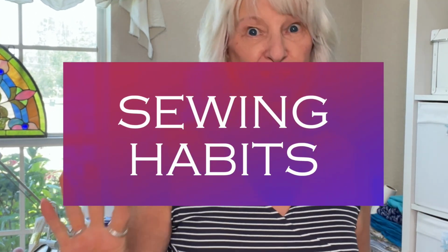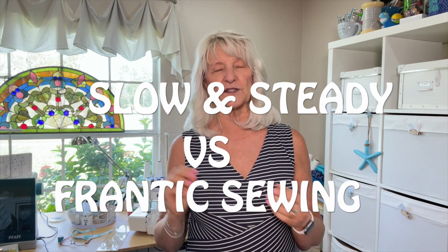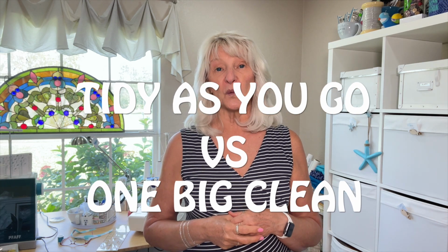Topic number 4, sewing habits. Number 1, late night versus daytime seamstress. I'm a daytime because I get tired and then I make more mistakes than I otherwise would. Number 2, slow and steady versus frantic sewing. Well, I'm not a turtle and I'm not a rabbit, so I'm kind of in between. I get it done, but I don't rush. And number 3, tidy as you go or one big cleaning session. Well, I don't sweep the floor and do all the things. I kind of tidy as I go. I put pattern pieces away as I use them, and stuff doesn't stay piled on my table.